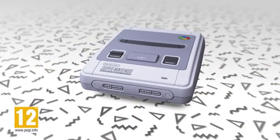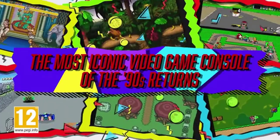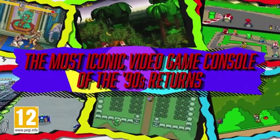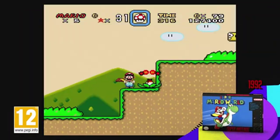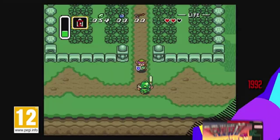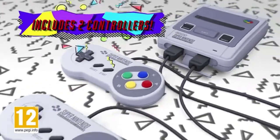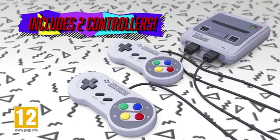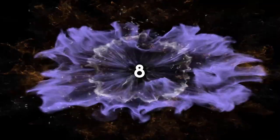Number 9. Nintendo Classic Mini Console. Return to your gaming favorites with the Nintendo Classic Mini, a compact version of the original entertainment system. Small enough to fit in your hand, it still packs a wide array of classic games, with over 30 titles to choose from, including Pac-Man, The Legend of Zelda, and of course the Super Mario Bros. Series. The kit includes a USB cable to power the console, as well as a control pad so you can begin playing right away.